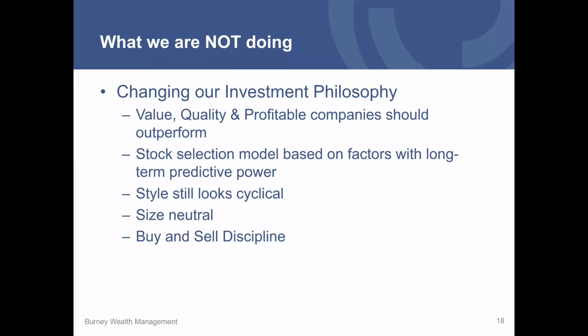So I wanted to focus in on what we're doing now to address this. I wanted to start by actually saying what we're not doing. And what we're not doing is changing our core beliefs. We believe that value, quality, and profitable companies should outperform over the long term. And we're going to continue choosing stocks that have factors correlated with long-term returns. Our size and style strategy will proceed as normal.